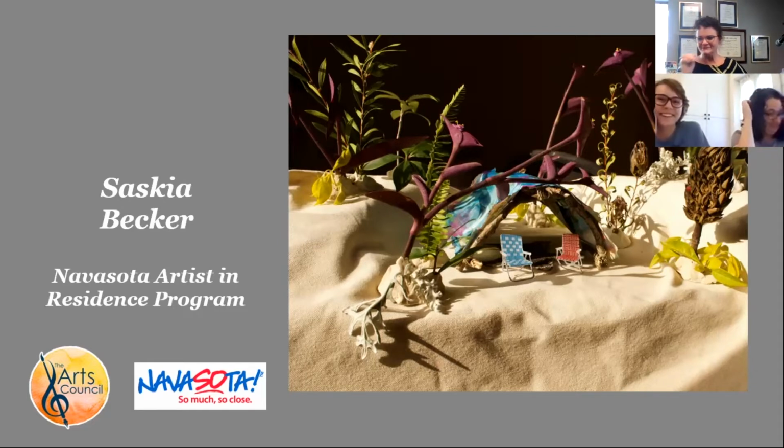Yeah. And I had found these awesome purple plants outside in our yard. And I just thought they looked like they were from another planet. So I had brought them in and found some other leaves and things around the yard.